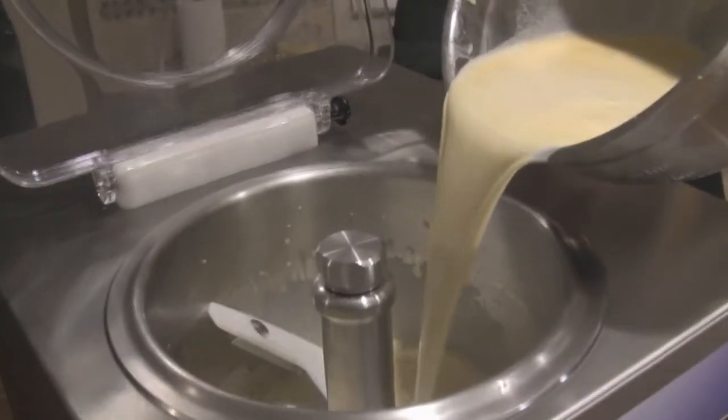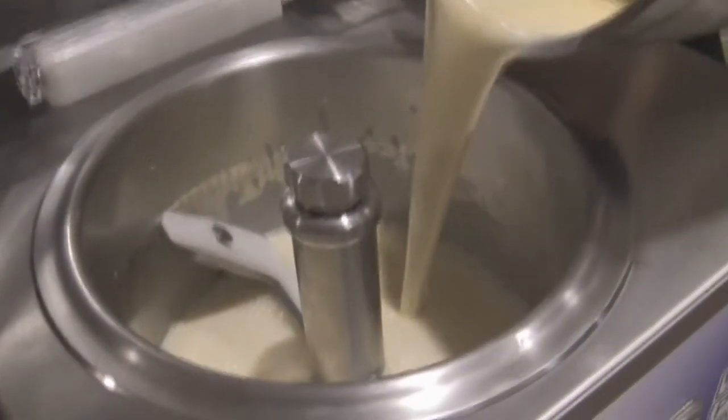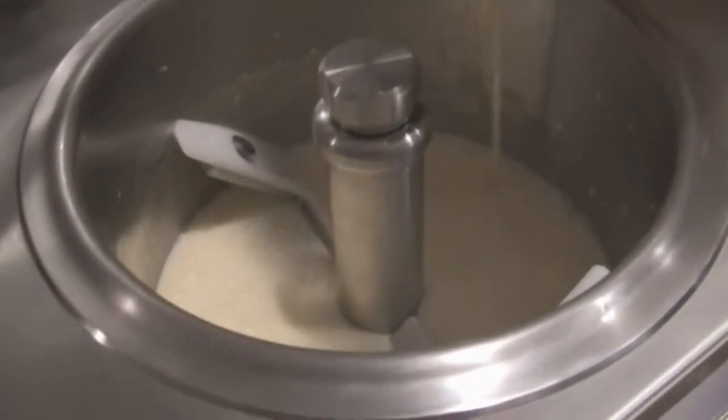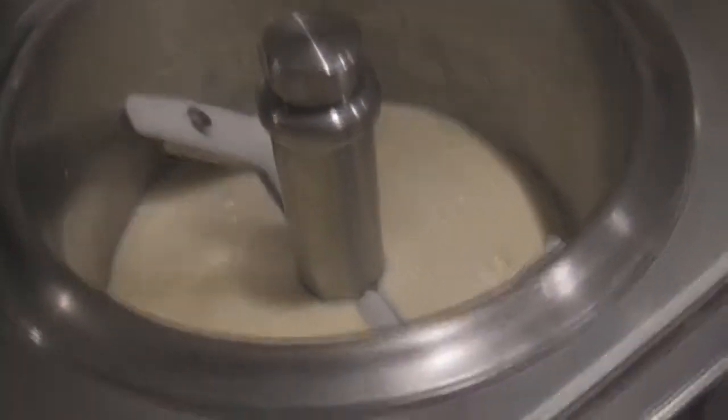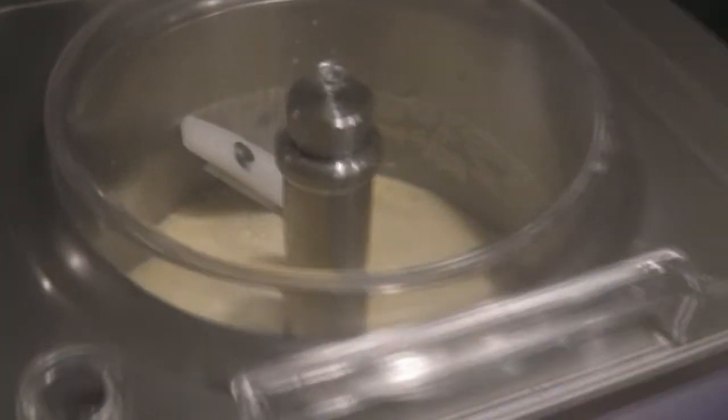Look at that. It's like a golden popcorn waterfall. Dropping in there. This is the exciting part. Okay, put our lid down. Pop our freeze cycle on there, and again this will take about 10-12 minutes or so.